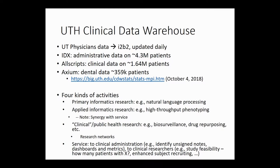With these data, we have four general kinds of activities that take place. We do various kinds of primary informatics research, for example, natural language processing. How do we take unstructured text and identify concepts in that text, for example? We have applied informatics research. So for example, we might want to identify people with a particular condition. And I'll talk a little bit more about that in a bit.